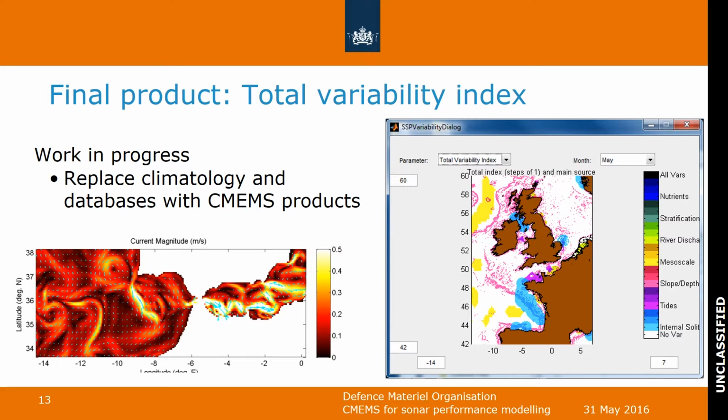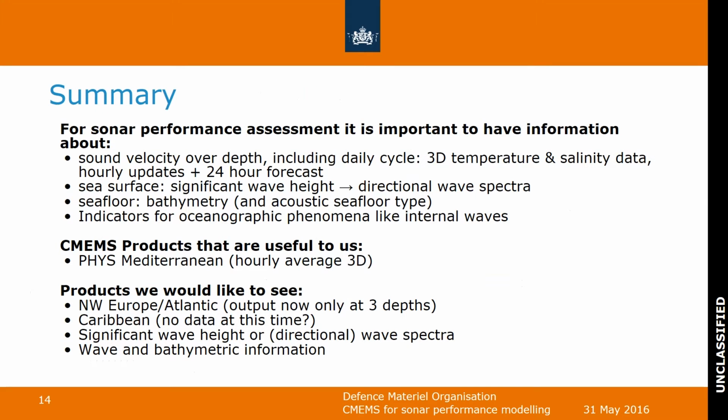The CMEMS, as I understand it, already has a 3D model for the Mediterranean. So the bottom figure you see on the bottom left, we're not in the Mediterranean, we are a bit further up north. And now we're interested in also getting the same kind of data for our area, so we can do the same, because these hourly updates with the 3D model can become quite important for us.